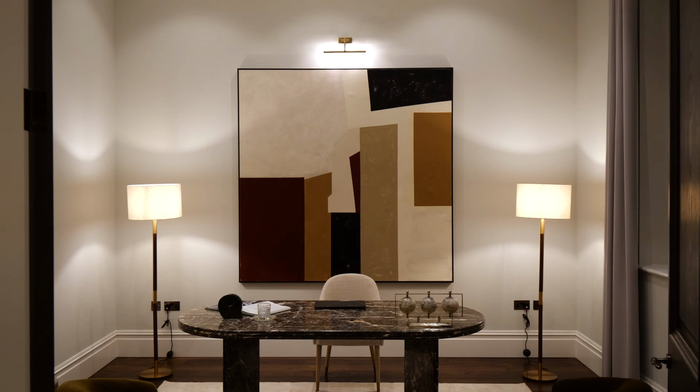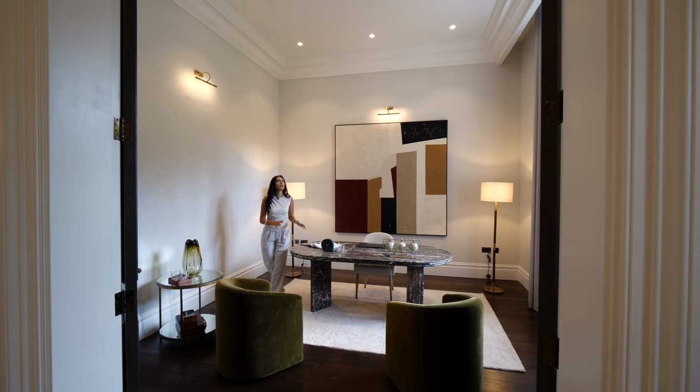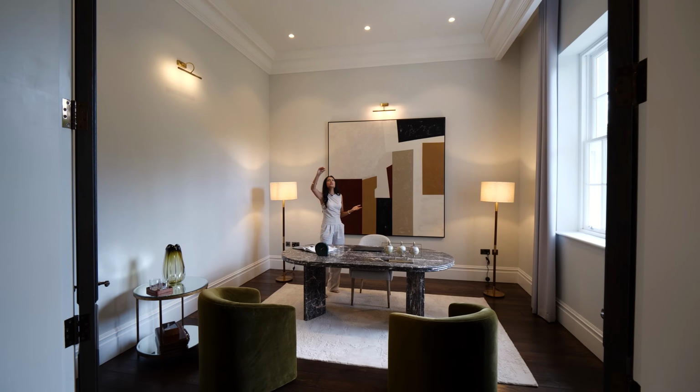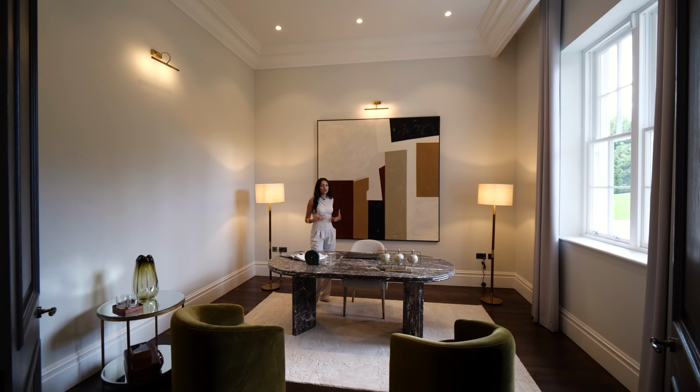So stepping into this room, we have some really nice natural light with the sash windows at the front. And I also really love this kind of false ceiling we have going on. You can see we've got the gorgeous cornicing up there, adding that elegant touch to the room.